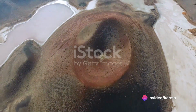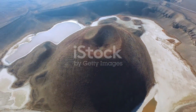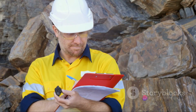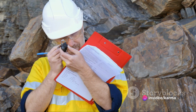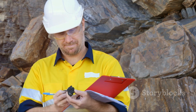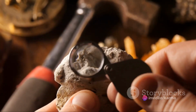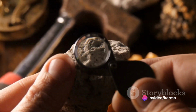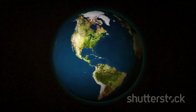Picture this: the Ring of Fire is home to a mind-boggling 75% of the world's volcanoes and a staggering 90% of the world's earthquakes. Now, you might be wondering, why is this area so geologically active? The answer lies beneath the surface, in the subduction zones. These are areas where one tectonic plate is being forced under another. As the subducting plate plunges into the Earth's mantle, it heats up and melts, creating magma. This magma rises to the surface, causing volcanic eruptions, and voila, you have a volcano.